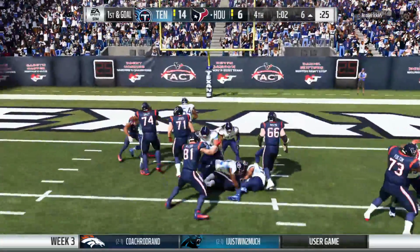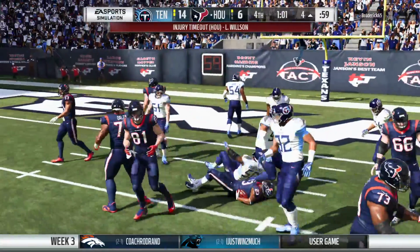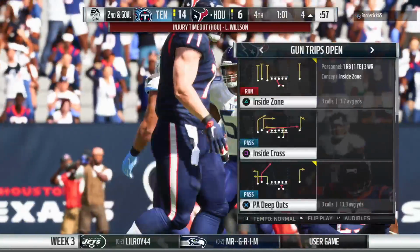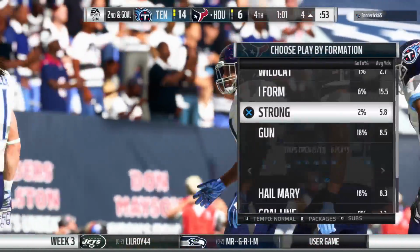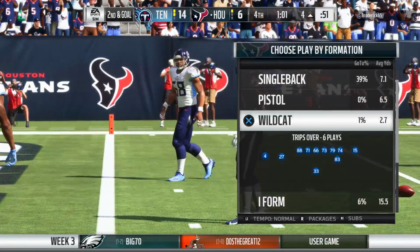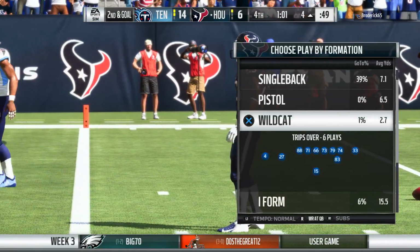They'll run it now out of the gun. And the hole closes quickly here. He can fight only to about the 4. Well, it's been the air game that's taken them down on this drive before they finally turned around and handed it off on the last play. And now they're looking for the big boys to get him in the end zone.